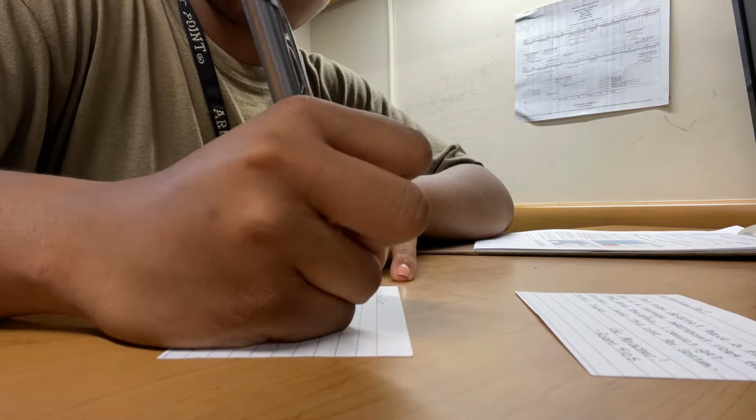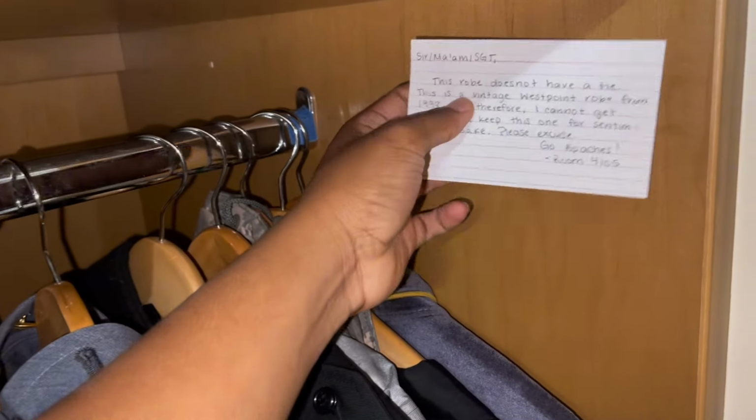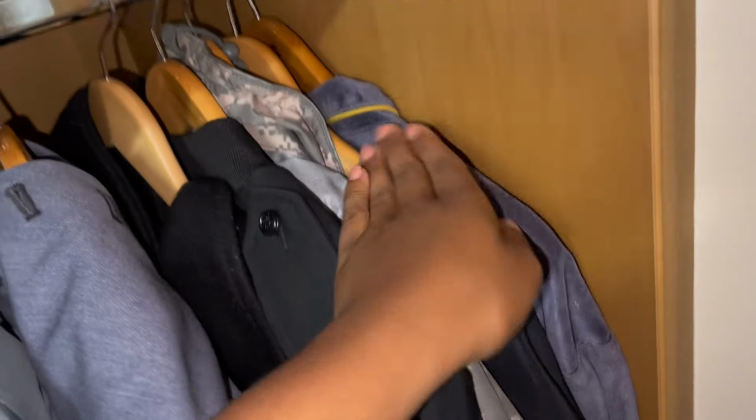I always, for the past 3 years, have put up a deficiency card for my robe because it doesn't have a tie on it. It's a special vintage 1998 West Point robe. I lost my original robe after basic training, so my mom gave me hers.